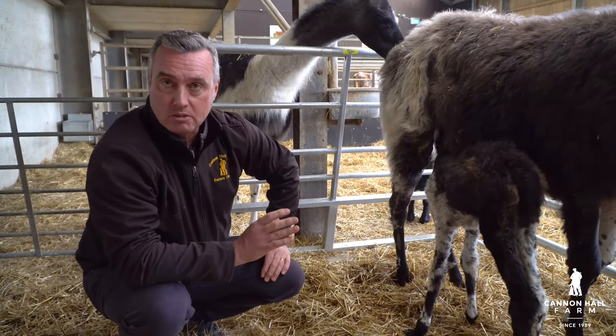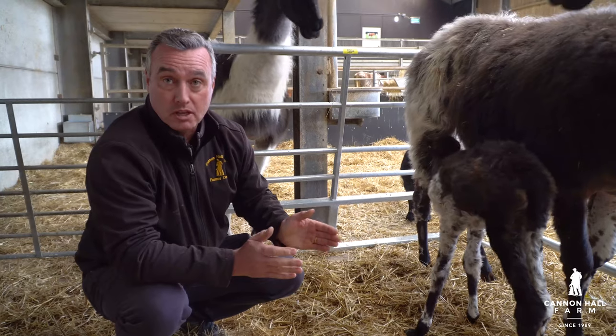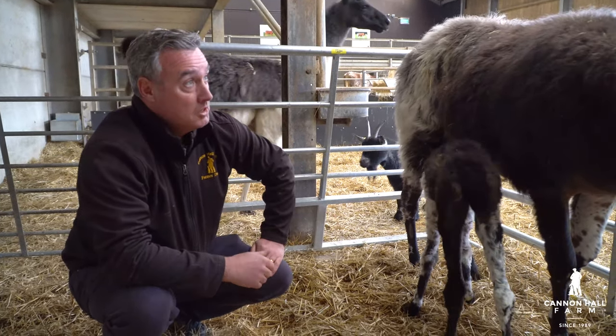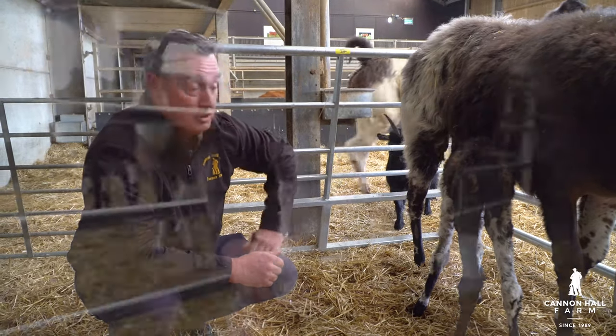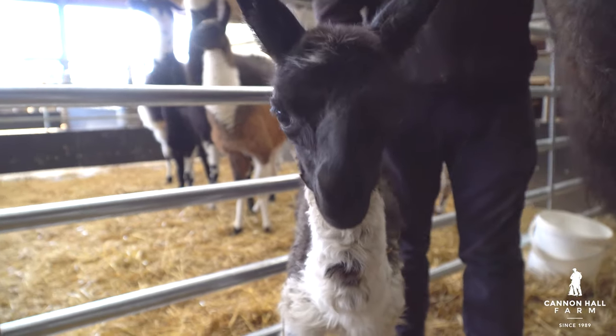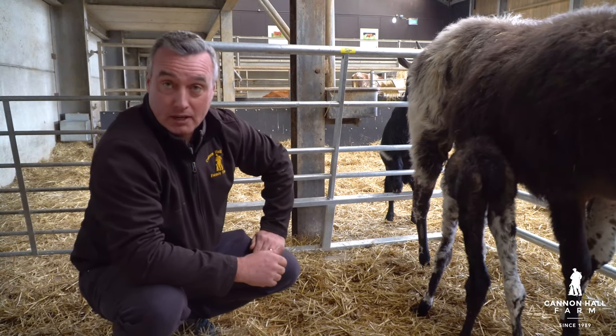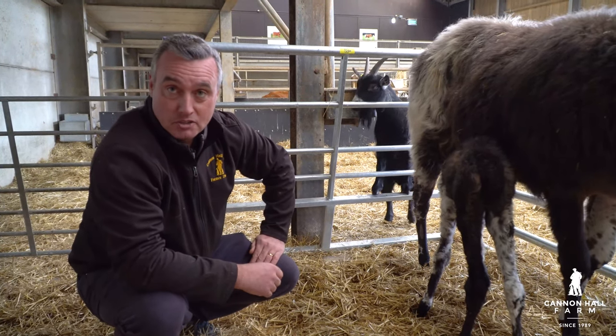We knew she were expecting, but with llamas, it's very difficult to tell when they're actually gonna give birth. So a really pleasant surprise. And she's doing great. And he's doing good as well. I would imagine Nikki will want a naming competition for this little guy. So if you've got any ideas, please let us know.